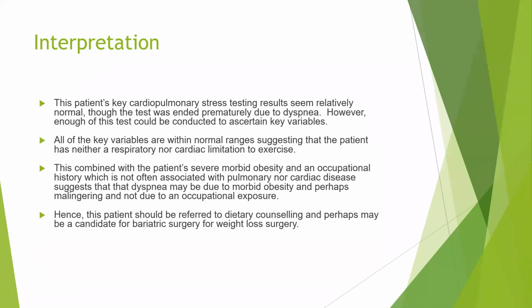So hence the patient should be referred for dietary consulting, perhaps maybe a candidate for bariatric surgery or other form of weight loss surgery, and some form of exercise regimen, if you will, in order to help the weight loss, etc. And I don't want to sound too pejorative here, but it may also be appropriate for this individual to get some sort of psychosocial consult to see if there's something else going on here. Maybe this individual is severely depressed and is eating and has gotten into this bad cycle that perhaps could be broken with the appropriate intervention.